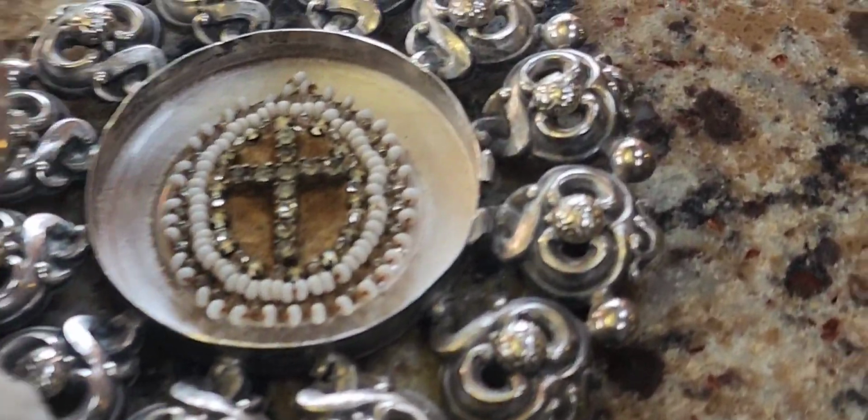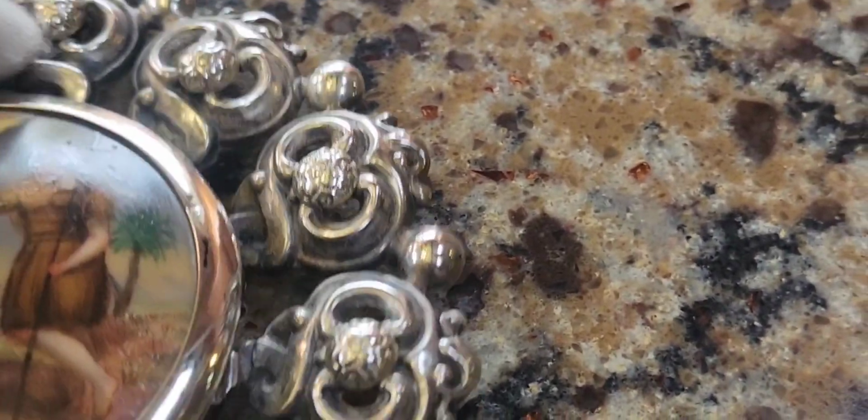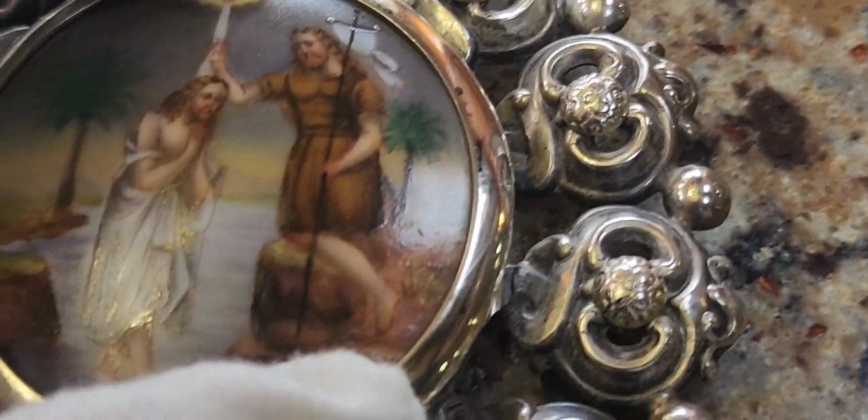All right, so this goes on here. You want to get it centered. And you push it down. And I'm trying to do this with one hand. I'll be right back.